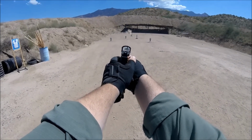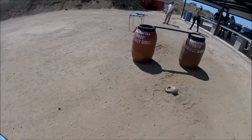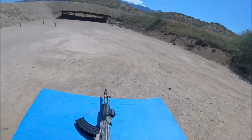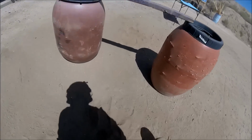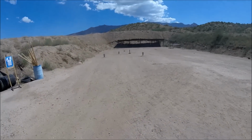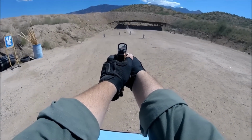I decided to engage the far targets first, so that I was the most well rested. This actually ended up being a mistake, as my marksmanship settled in the further into the stage I got. The initial shock of physical activity made me more unstable than I was at the end of the stage. If I had to do this again, I would shoot the closest targets first, leaving the furthest targets for last.